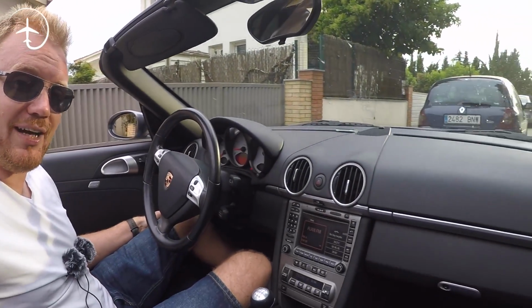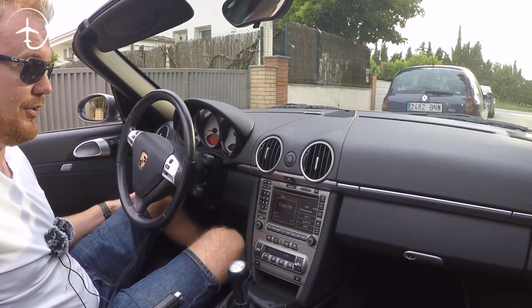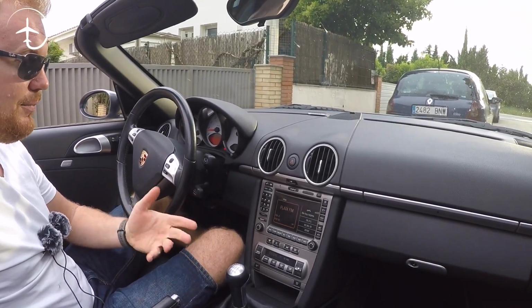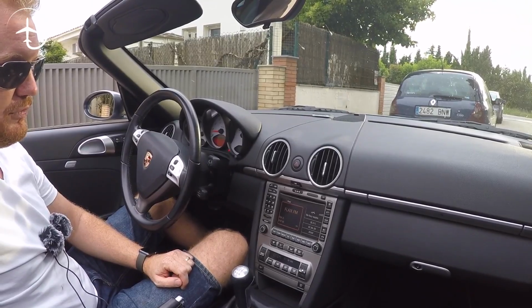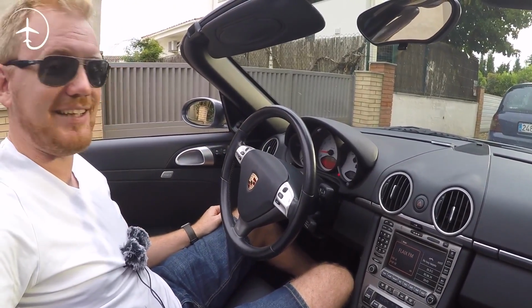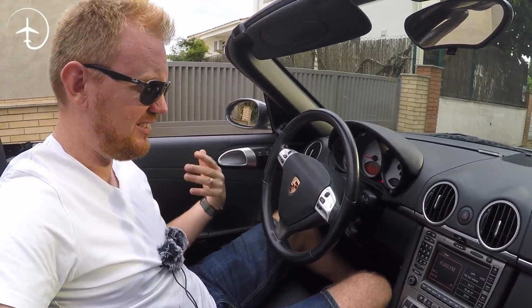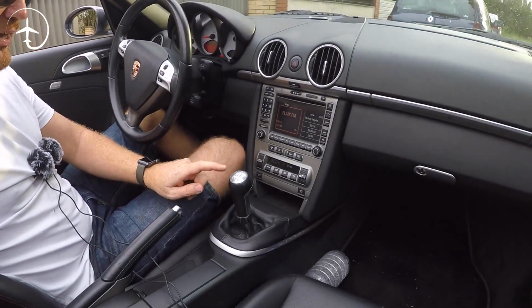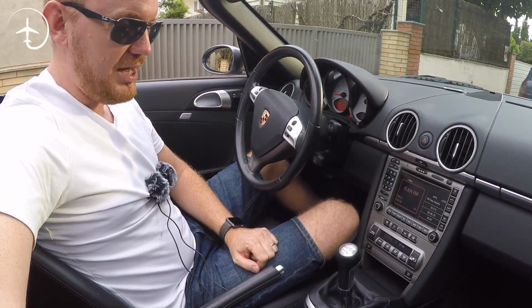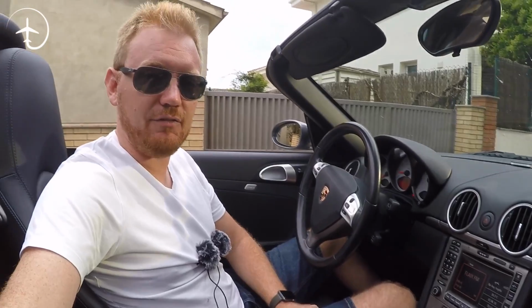Now, when it comes to the interior, guys, it is almost identical to the 911. The navigational system is a little bit dated maybe by today's standards, but it works perfectly fine. I love the white dials it has. The steering wheel is nice. I went for the 6-speed manual gearbox just because I like manual gearboxes, and it has everything that you really want from a car like this.